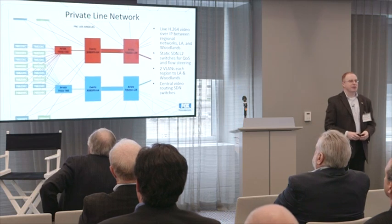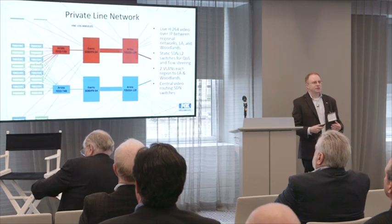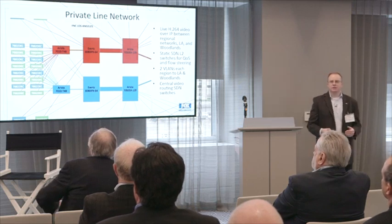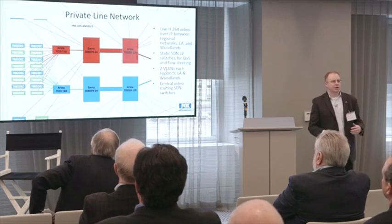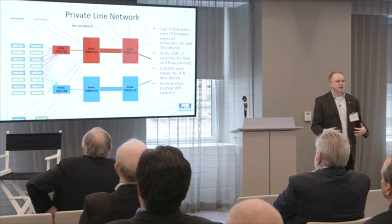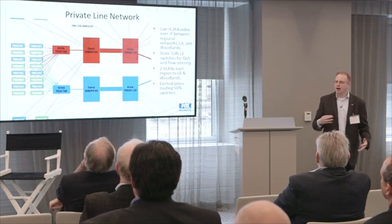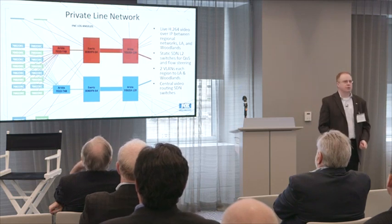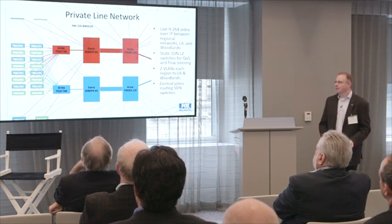So we'll zoom in here. This is a movement of live H.264 video over IP. We've been using a combination of static SDN configurations on layer 2 switches for the setting up of QoS levels on layer 2, and also to do the proper flow steering.